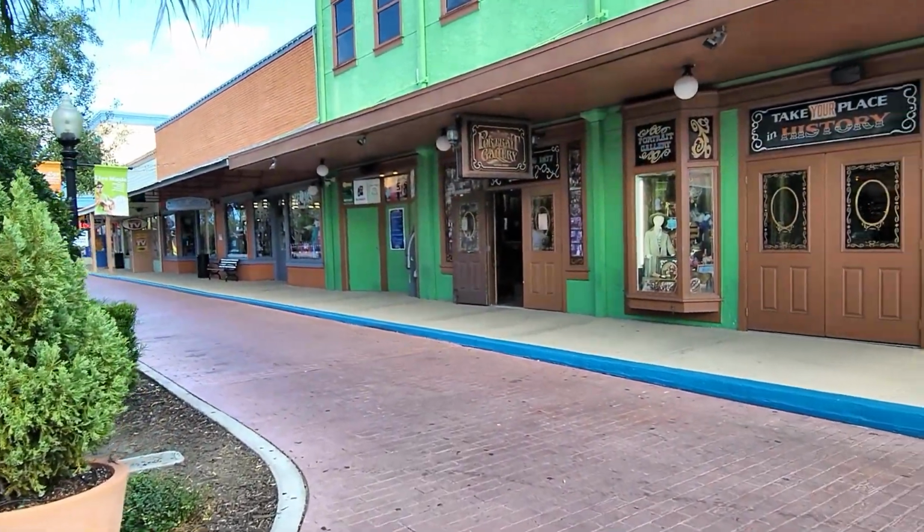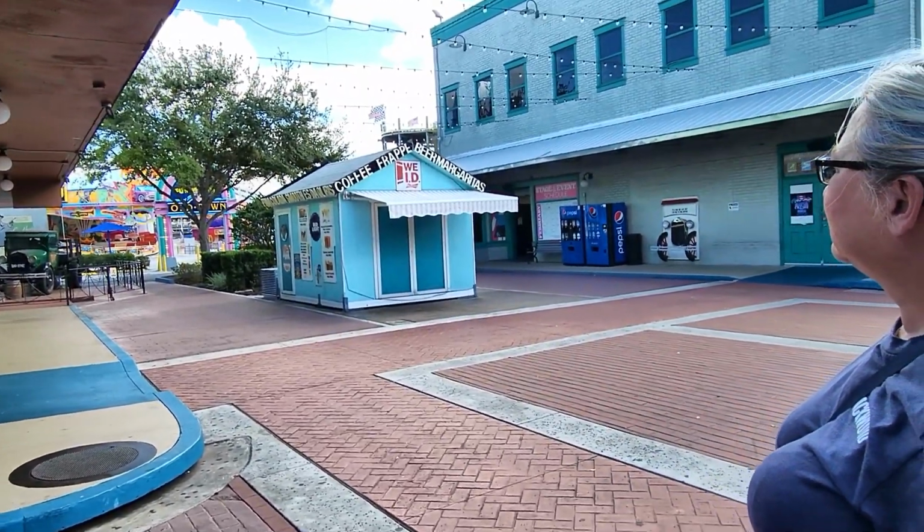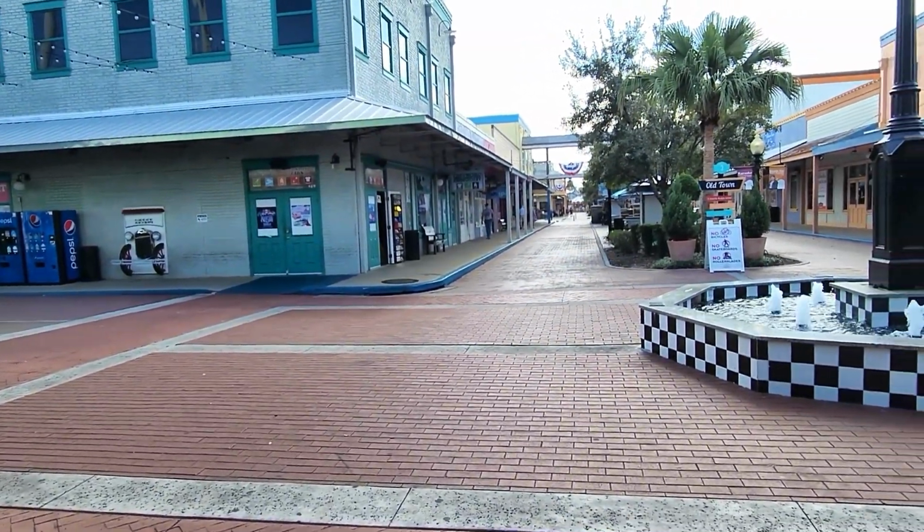So one of the things that's kind of nice, well, you can see the amusement park over there. One of the things that's kind of nice is there's a road that nobody travels down.